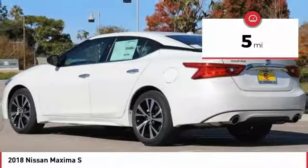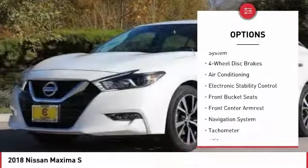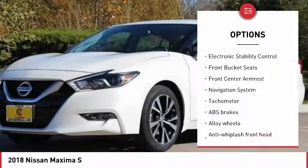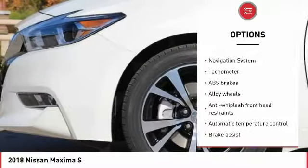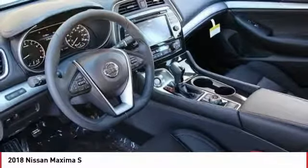Here are some of this vehicle's great options: power passenger seat, traction control, navigation system, dual airbags, air conditioning, power steering, alloy wheels, four-wheel disc brakes, 8 speakers, fog lights.